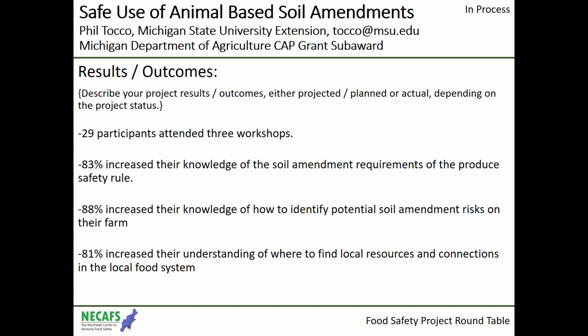88% really increased their knowledge on identifying soil amendment risks on their farm, and then 81% increased the understanding of where to find local resources. Really, it helped us create some networks where growers could figure out who to tap for information.